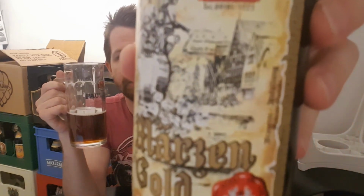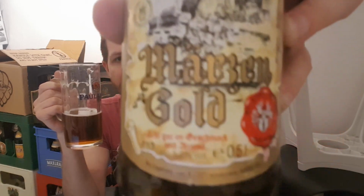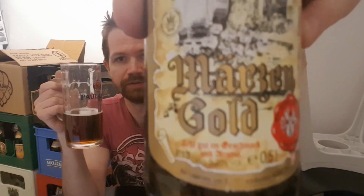Hebendanz Märzen Gold. Yeah, the taste is nice and it's easy to drink too, as I mentioned, and as you can see. Really nice. I enjoy this beer so much, as you know.